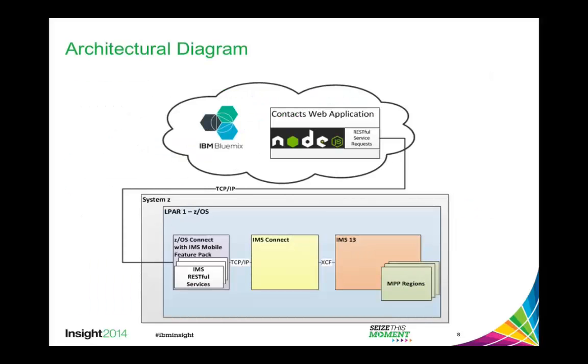So here's again kind of a pictorial view of what I just described. On the back end, we've got an IMS version 13 system running some existing transactions. Those transactions are basically a phone book transaction that you can use to do things like insert a new phone book record, delete a phone book record, update, or just browse.